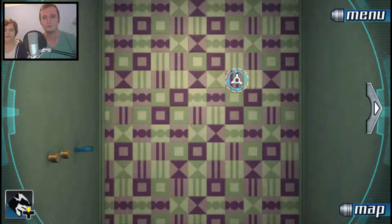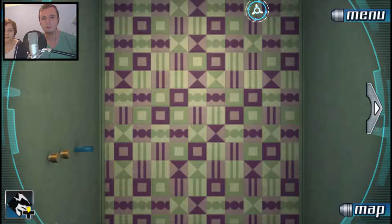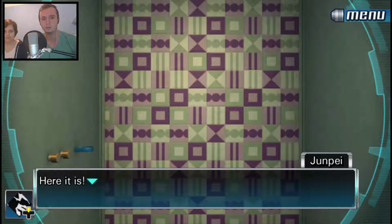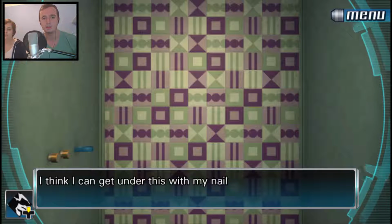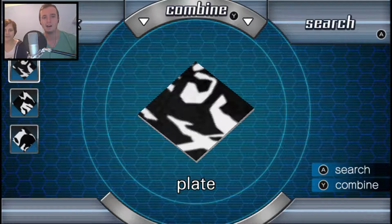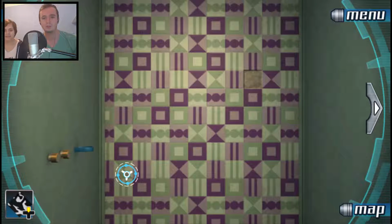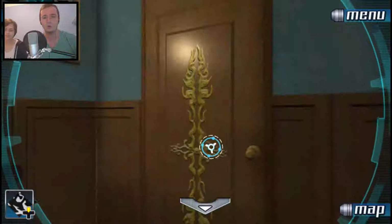So. 5 und 3. Okay. 1, also 1, 2, 3, 4, 5, das muss es sein, ne? Here is it. Yes, this one's loose. I think I can get under this with my nails, and yes. Ja, weil er hat schon voll die Finger. Na gut, dann setzen wir die Platten mal ein, würde ich sagen. Und schauen, was wir dann machen müssen.